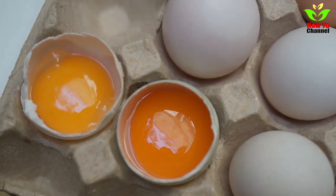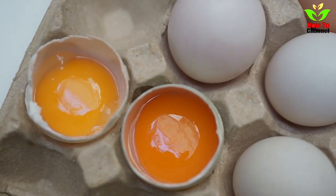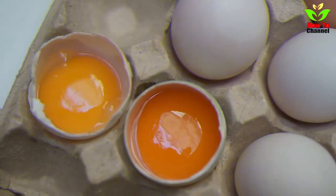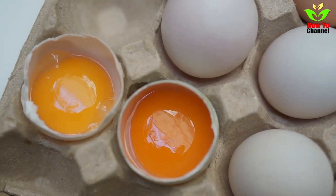For crafting enthusiasts, cleaned eggshells can be dyed and used in mosaic projects or crushed to create textured paint. My children enjoyed making eggshell art during school holidays, creating colorful designs that cost virtually nothing.